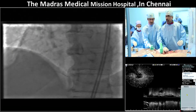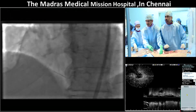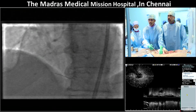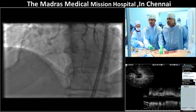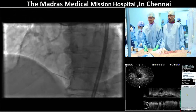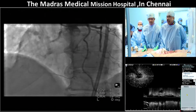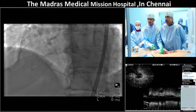Okay, just PA cranium nicely. I just wanted to be done. So I will just take a retrograde injection. Yeah, most probably that was a dissection. You show me the antegrade shot? Yeah, we'll take one more antegrade if you want.